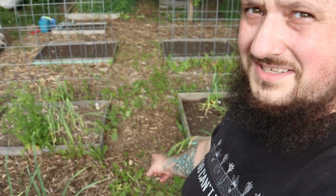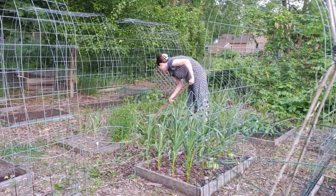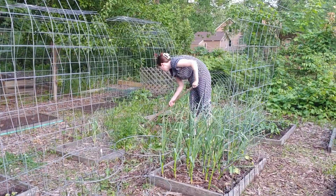You see a lot of these weeds are finally looking like they're getting out of here. The wife came through yesterday and she did some hula hoeing in here. Hula hoeing is such a great exercise. I tell you what, it takes a lot of arm strength to get that thing going.